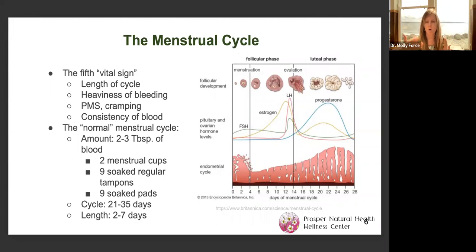So that's typically what we're seeing, and they can take between 2 and 7 days to complete that shedding of that lining. And the cycle itself for an average person is somewhere between 21 and 35 days, with the average being closer to 28 days.